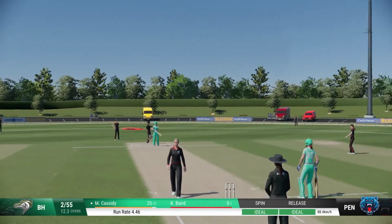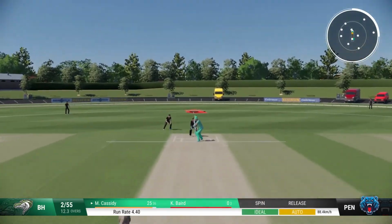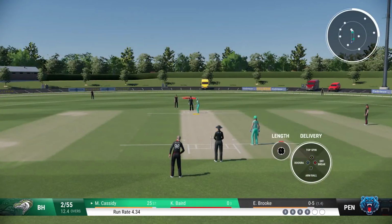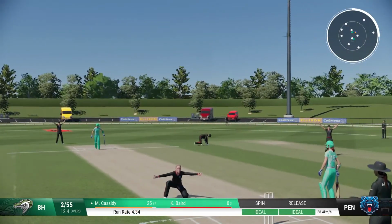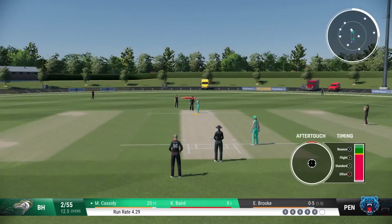Very full, sprayed the ball a bit, but they're content to leave it alone outside the off stump. No run to be on. How's that? That was back on the whole pad. The team goes up for that one, they feel pretty confident about this. Not out, says the umpire.